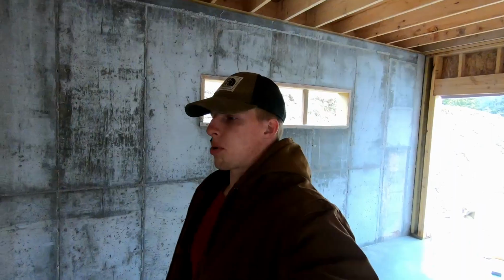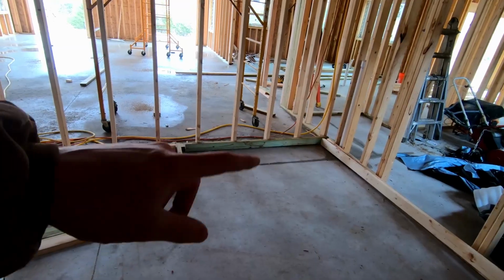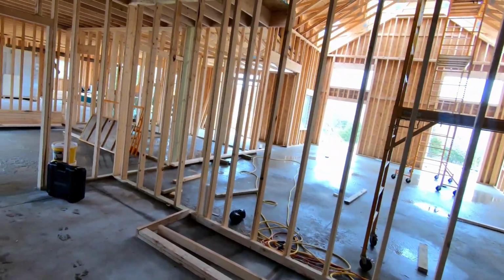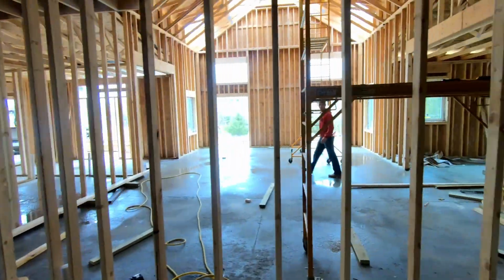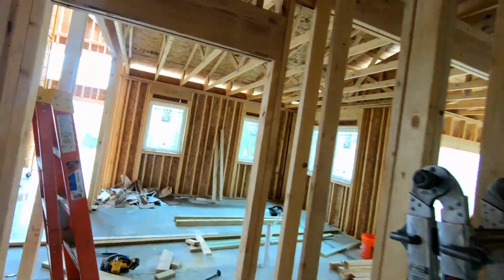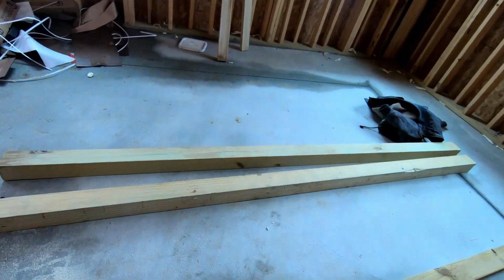Here today, I'm here with Michael, and we're just working on framing some walls and some other miscellaneous projects. There's one that goes on this side, and the sink vanity goes in the middle, and then one closet over on that side.